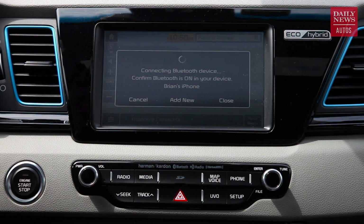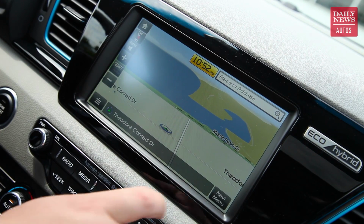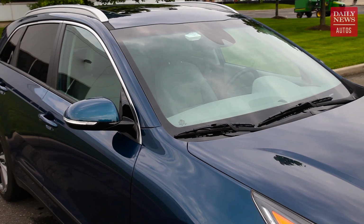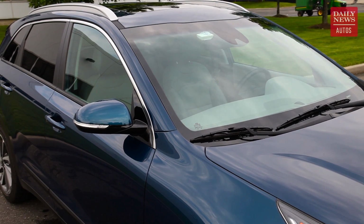Like most modern Kias, the Niro comes pretty well equipped with standard features and technology. Though to get the most bang for your buck, you're going to want to step up a trim level or two from the base FE. Keyless entry, Bluetooth connectivity, touchscreen infotainment, a backup camera, and smartphone projection technology with Apple CarPlay and Android Auto all come standard on the second-tier LX trim.